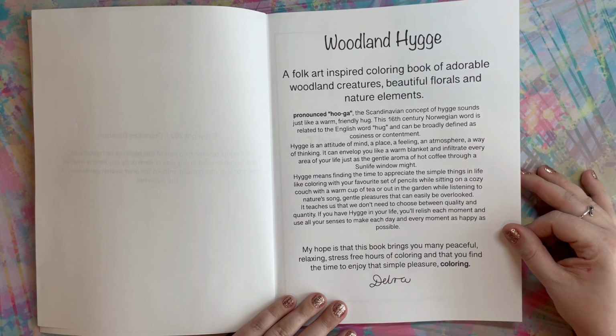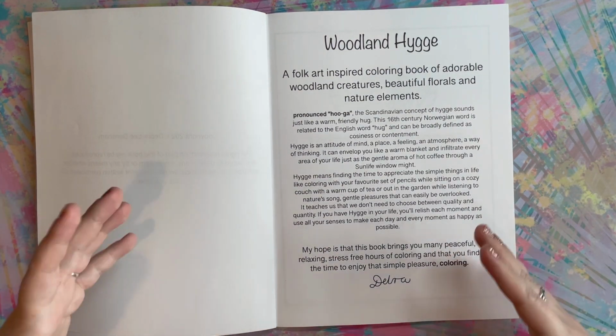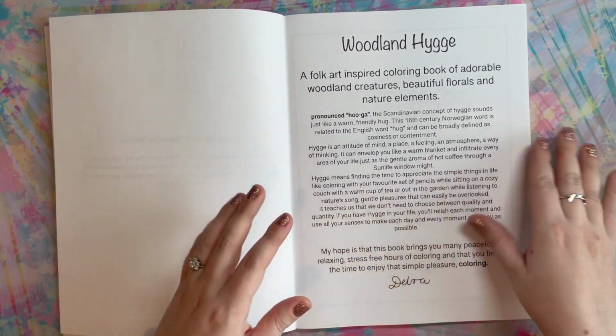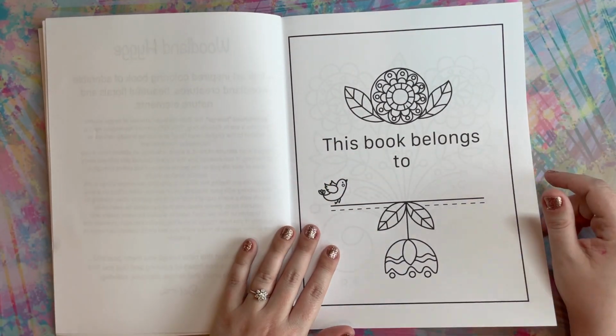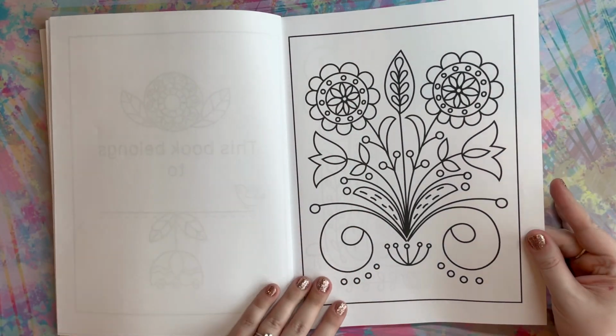Coloring, Deborah. If that doesn't just give you the warm, cozy, comfy feeling that this book is supposed to give you, I don't know what will. I loved that sentiment in the front. I thought that was amazing. She has an adorable "This Book Belongs To" page that you can color. And then we get into the images itself.